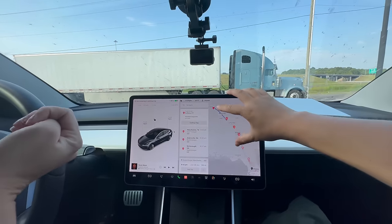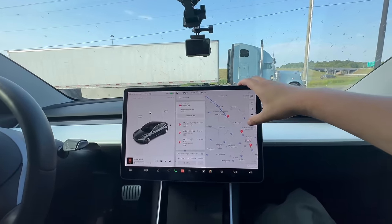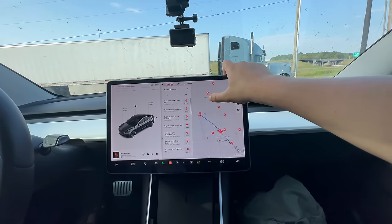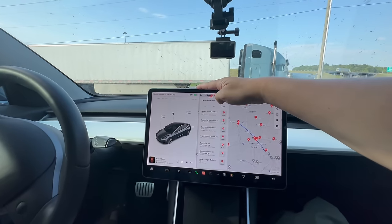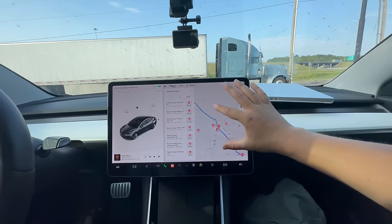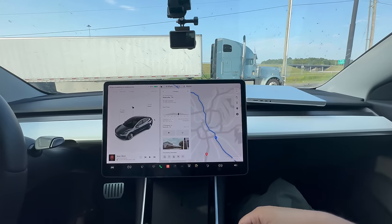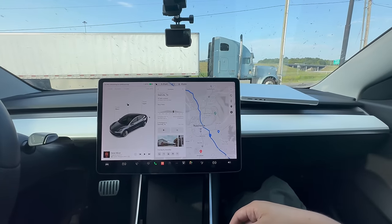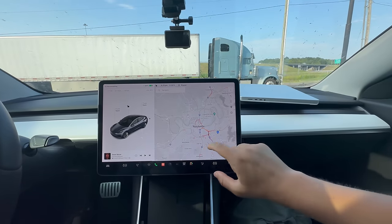All right, so it wants us to skip over Nashville. The nice thing is there's a lot of elevation loss going into Nashville. But there's also plenty of chargers in between. So it wants us to sit here for another 35 minutes at 113 kilowatts when we're going to go right by a 24-stall 250-kilowatt charger. Are you kidding me, Tesla? What? So let's end that trip.